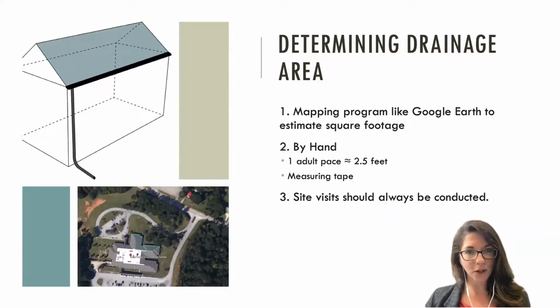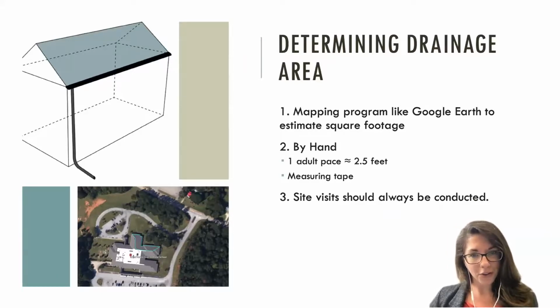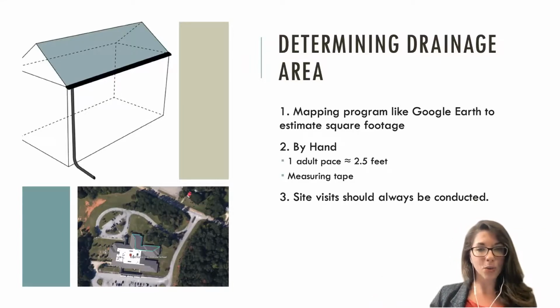In this previous example here, I used Google Earth. That's a free service, and you can use Google Earth essentially to estimate the square footage area of a site that you draw. So you can actually use a little pen tool and draw out the area of your rooftop or your parking lot that you know is going to drain, and it will automatically calculate your square footage, which is very helpful. And generally we're going for an estimate. It doesn't have to be 100% perfect, but we do want a general estimate, and this can be a really handy tool for making it easy on yourself.